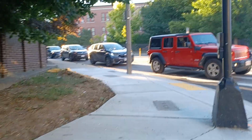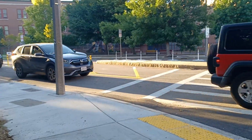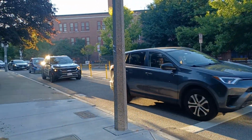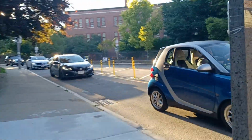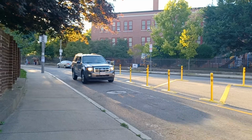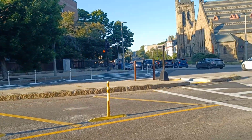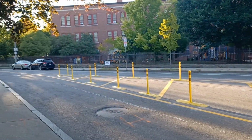Now, wait till these cars pull out of there. They put this, see all these yellow markings right here? I don't know why they put these in the middle of the road. So they just took up a whole lane and putting these flex posts. I don't know what's the purpose of that.